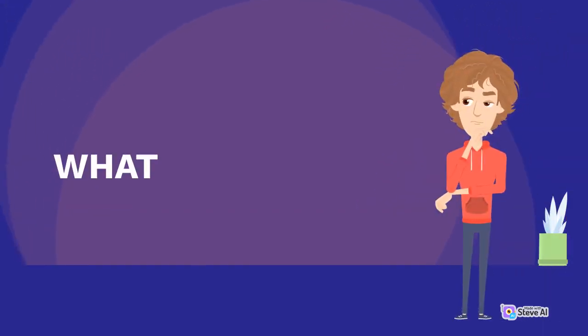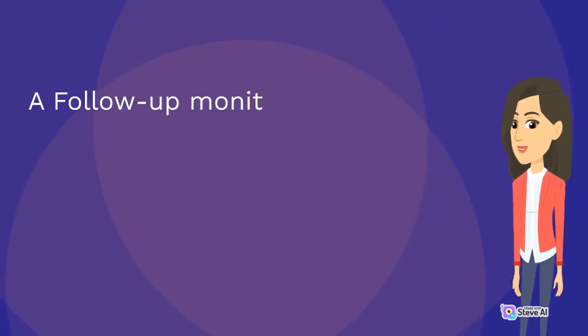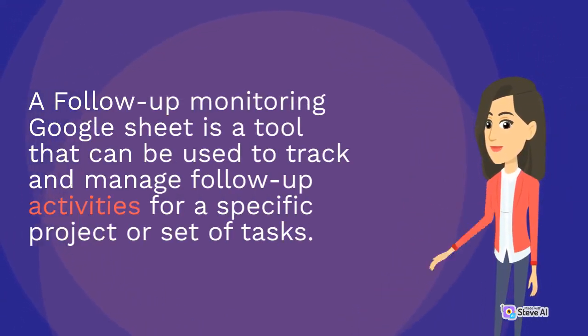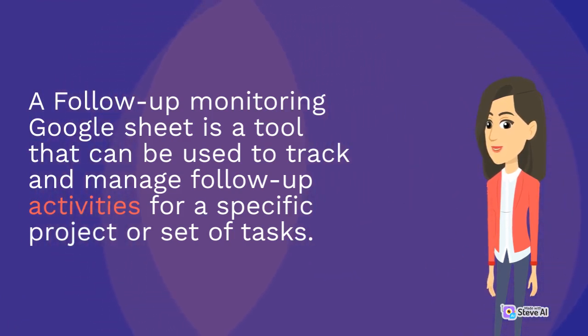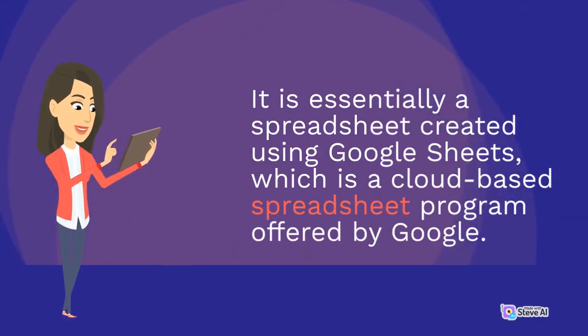What is FMS? A follow-up monitoring Google Sheet is a tool that can be used to track and manage follow-up activities for a specific project or set of tasks. It is essentially a spreadsheet created using Google Sheets, which is a cloud-based spreadsheet program offered by Google.